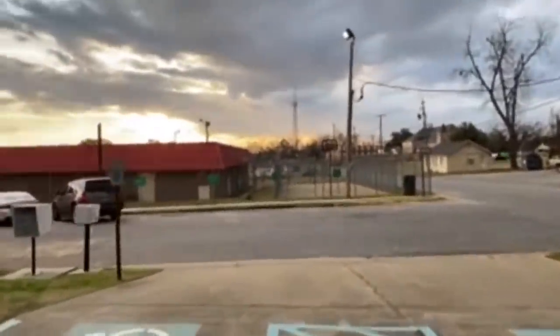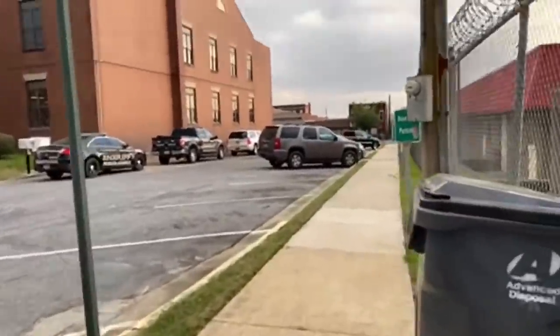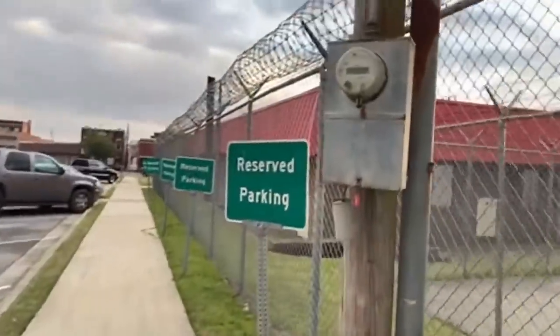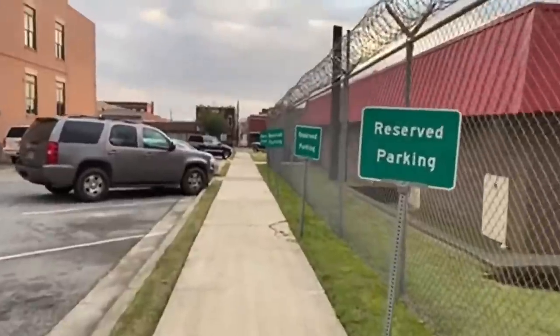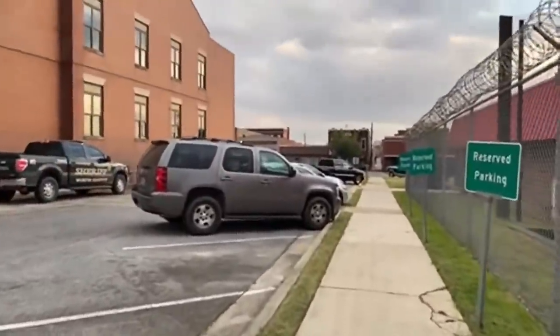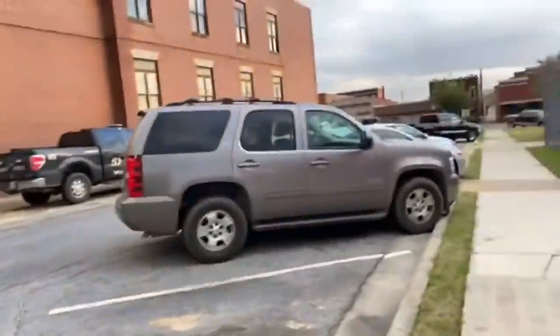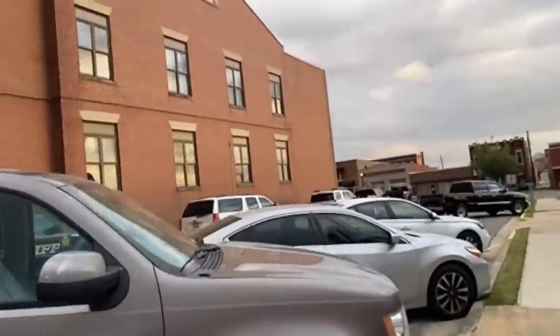Which way are we going? You have to have your vehicle in proper and correct working order, so I guess that would fall underneath it. So we got reserved parking all the way down here. Got a female coming out, and that one. So it's looking like shift change. This truck just got in here.